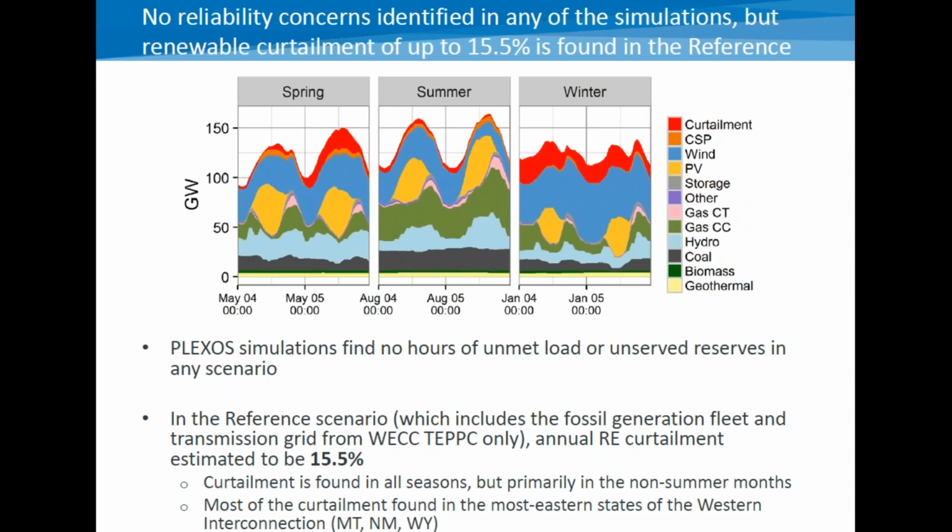But our reference scenario shows, I think the primary result that we want to show is that we didn't find any reliability concerns when modeling over 37% wind and 12% solar in this transmission system. We found no hours of unmet load or unserved reserves in the reference scenario or any of our sensitivities to the reference scenario.